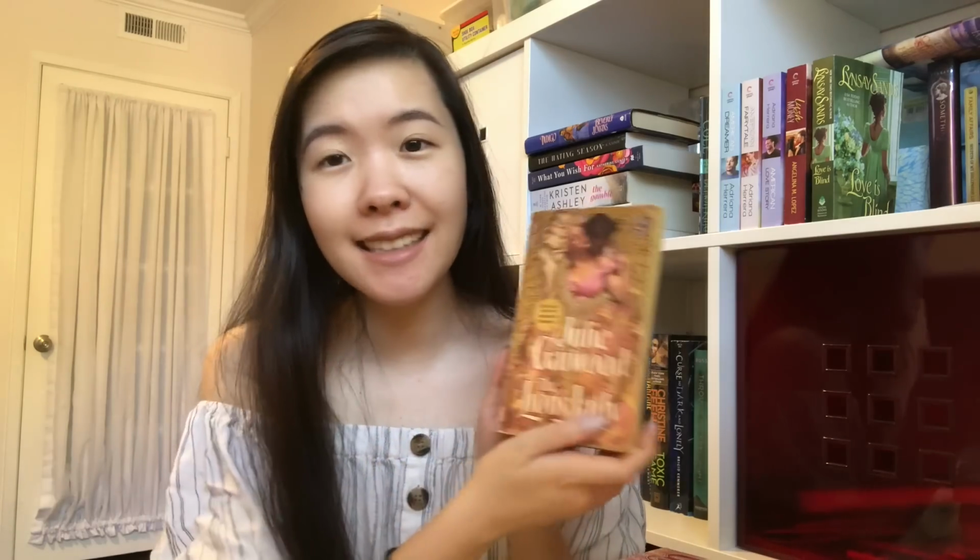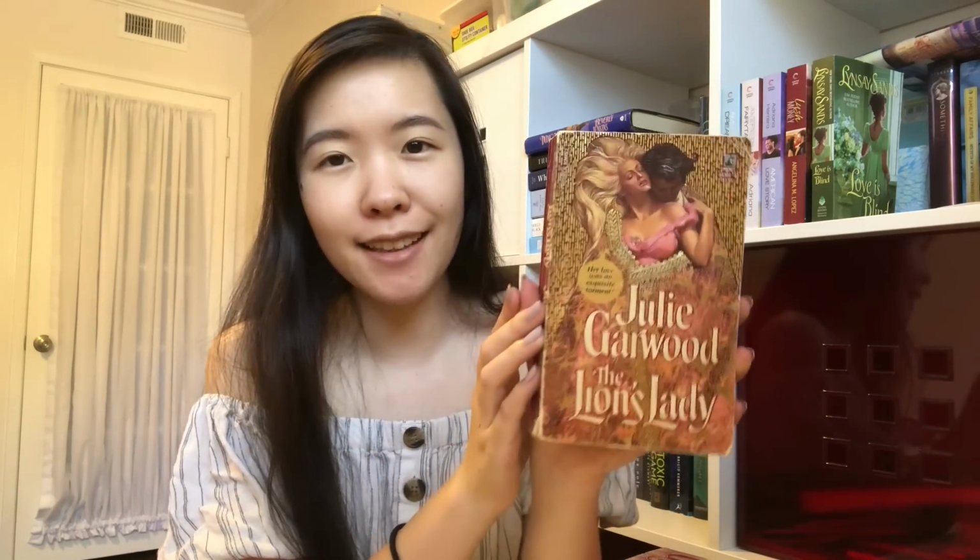I got Guardian Angel with a cover that matches a lot of her other covers, and a newer version of Rebellious Desire. These are all actually pretty old books. Rebellious Desire came out in 1986, Guardian Angel was 1990, The Gift was 1991, and Lion's Lady was 1988. And I still cannot get over this beautiful cover.